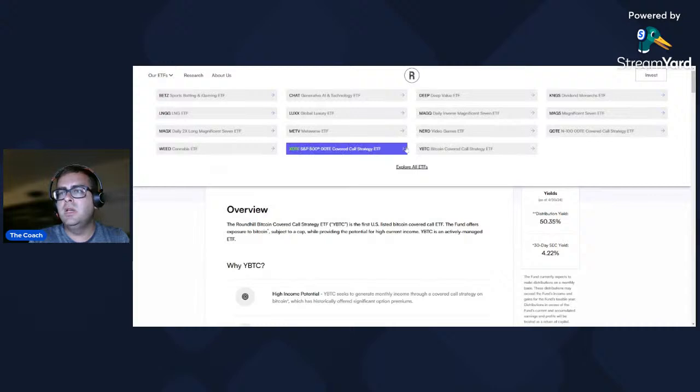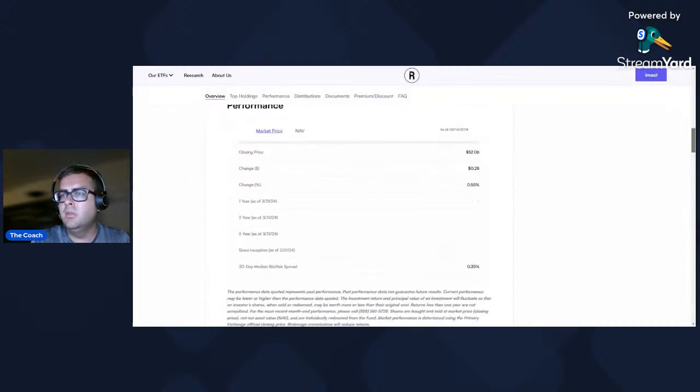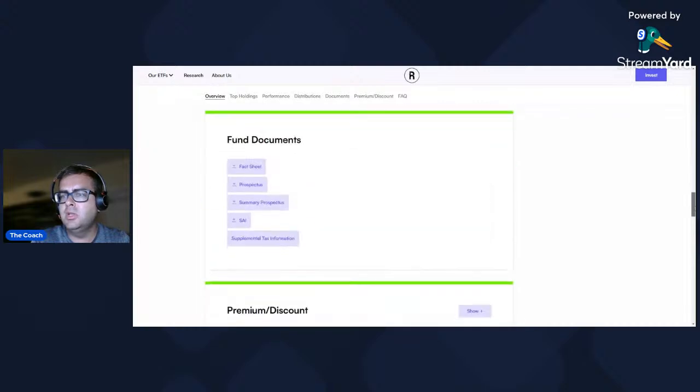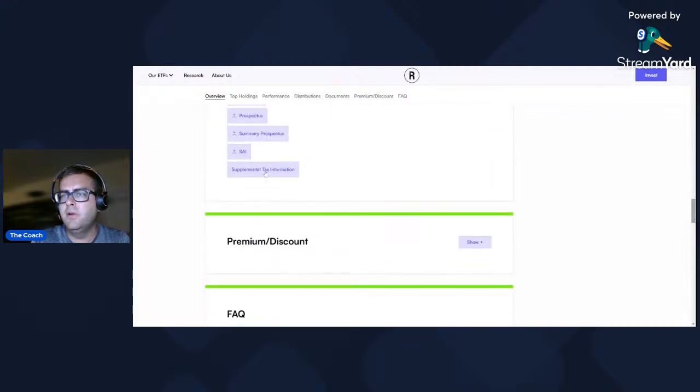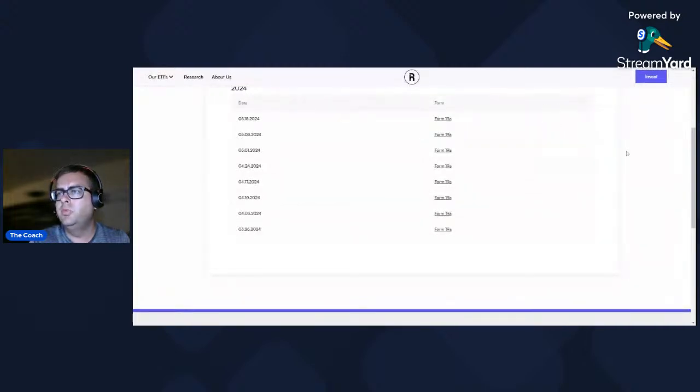They have a lot of ETFs other than just the XDTE and the QDTE. So XDTE's over here. Let's see. I forgot to ask him where the tax document is posted, but it's Form 19-C. It might be under supplemental tax info. Yes, here it is, Form 19A. So let's look at this for this one fund. Make sure you all can see the screen over here. All right. I know how much we like talking taxes. So let's do this. It didn't quite roll over.